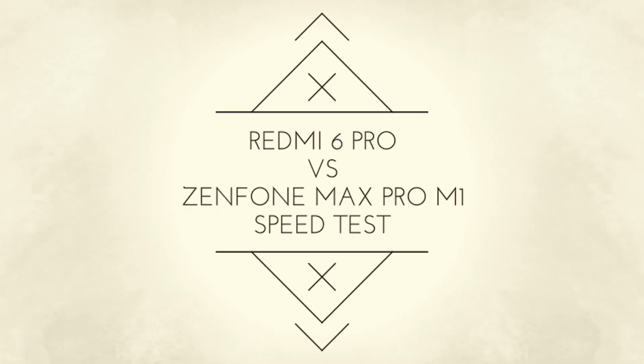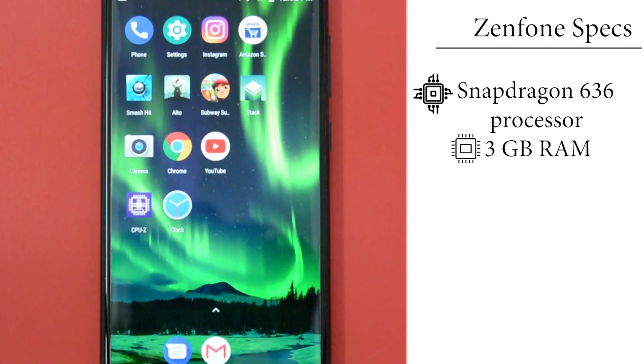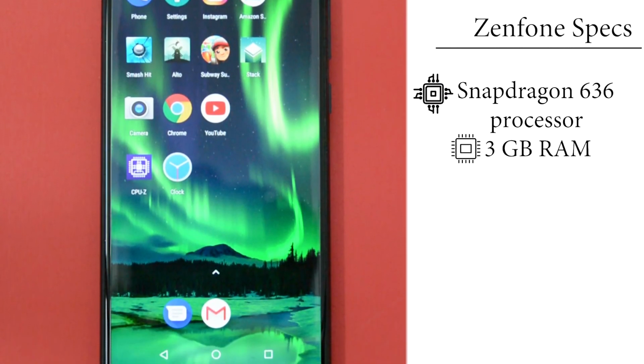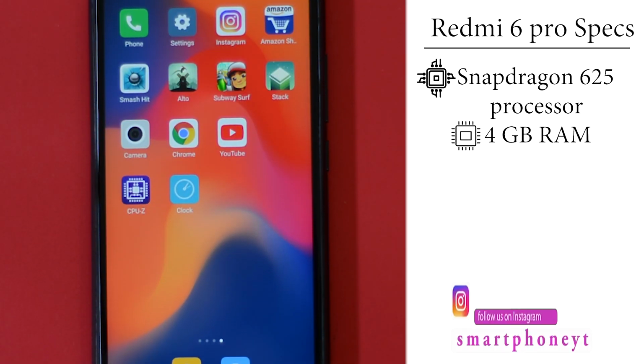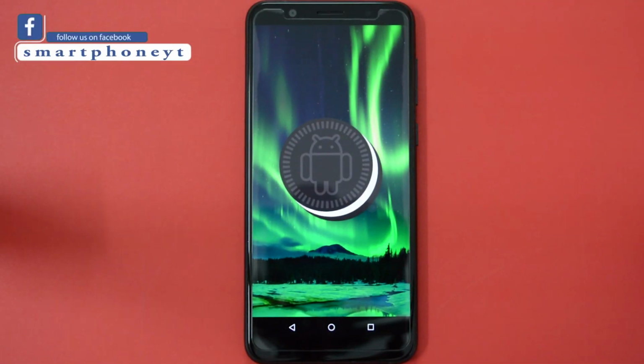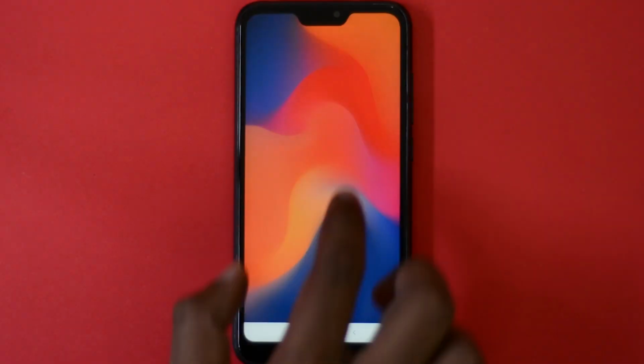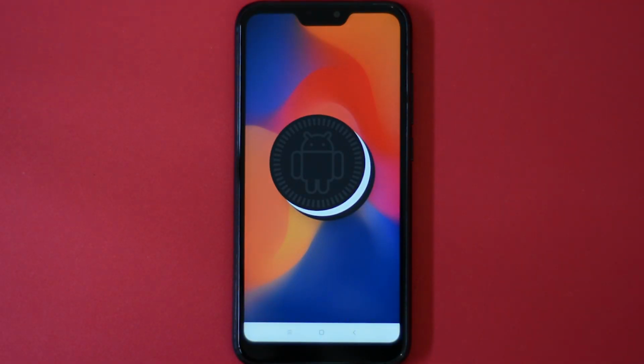In this video, we are going to pit Redmi 6 Pro in a speed test against its rival from Asus, the Zenfone Max Pro M1. The Zenfone Max Pro is powered by the best budget chipset from Qualcomm, the Snapdragon 636 with 3GB of RAM. On the other hand, the Redmi 6 Pro is powered by Xiaomi's favorite same old Snapdragon 625 processor with 4GB of RAM. The Zenfone Max Pro runs stock Android Oreo with slight tweaks done by Asus, whereas the 6 Pro runs Android Oreo with MIUI 9.6 on top.